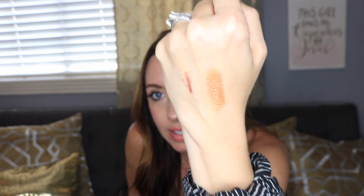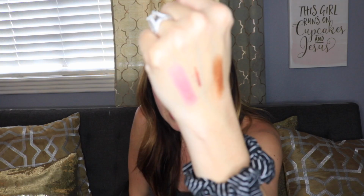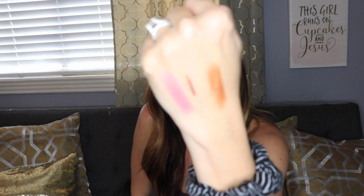This one is called Iced Latte, and then this one is called Cotton Candy. Don't you always just want to smell the makeup when it has a fun, sweet name? They definitely don't have any scent. Oh my gosh, they feel identical to the ColourPops. That is really pretty. So that is what that one looks like. They're so soft and creamy, just like the ColourPop. Okay, these are really pretty. And that is what that one looks like.